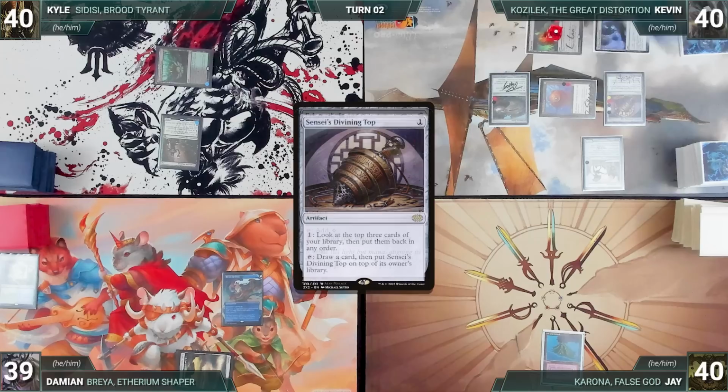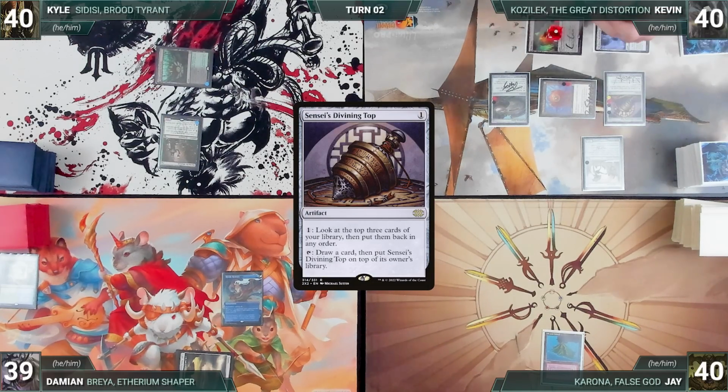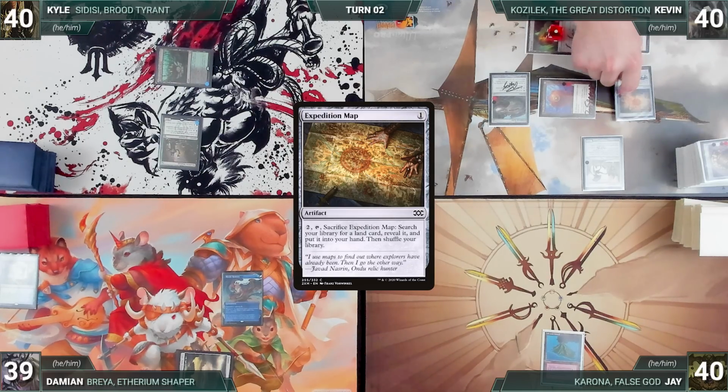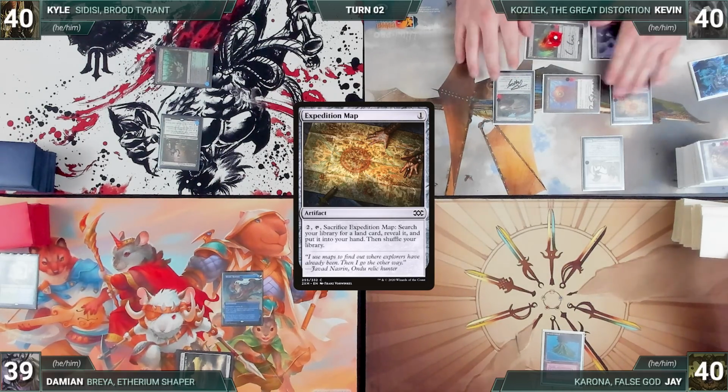Kevin activates his top, looking at and rearranging the top 3. He activates top, drawing a card and putting top on top. He casts Expedition Map and Damien draws again. Kevin ends his turn. Jay draws and plays a Bloodstained Mire.